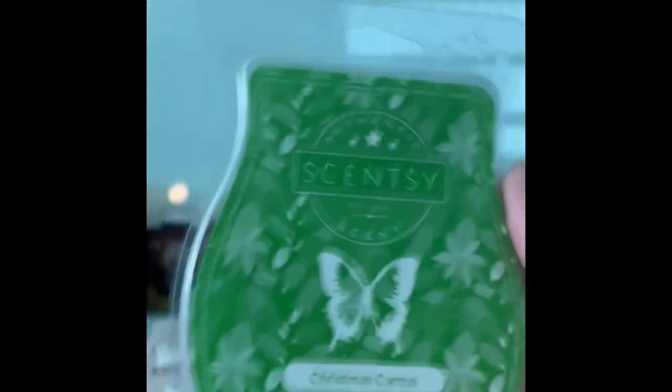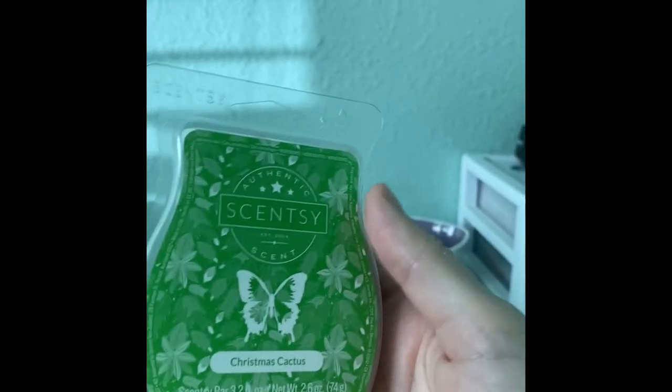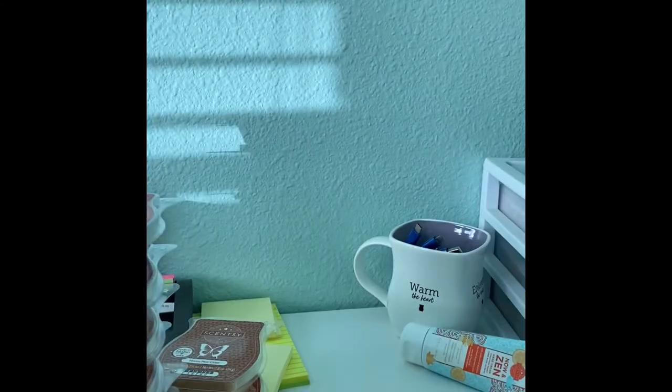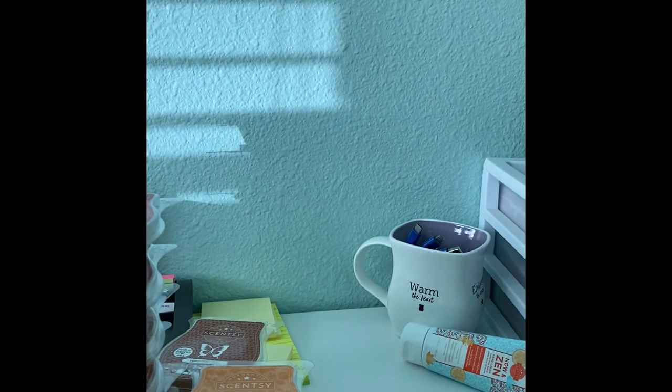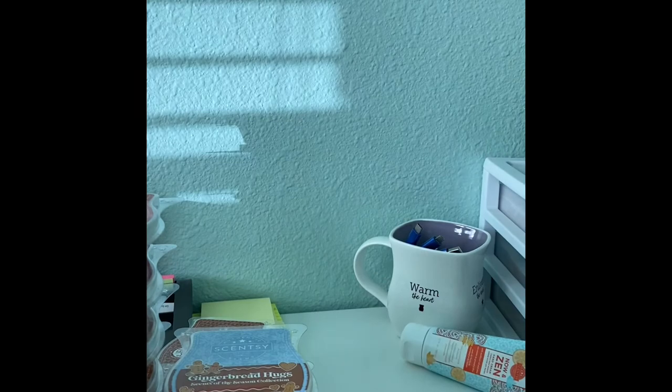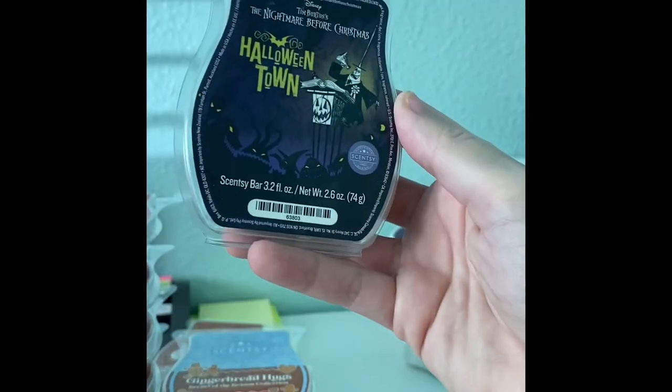Central Park pralines. Apple cinnamon sticks. I have, let's move over here a little bit. Christmas cactus. Pretty in plaid. Cranberry garland. Autumn road trip. Oh, I love autumn road trip. That one's a good one. That one's in my club. And this one is too. Gingerbread hugs. More Halloween Town.